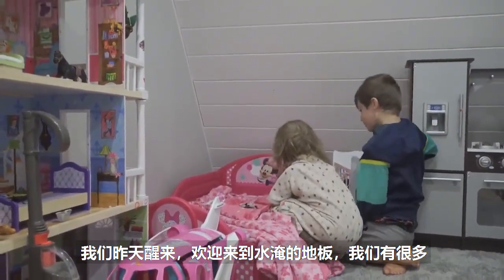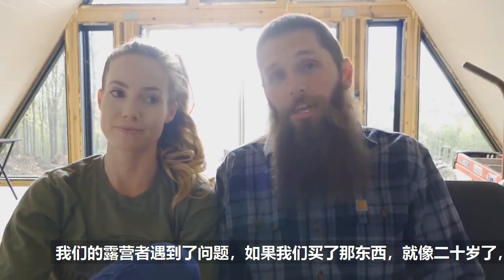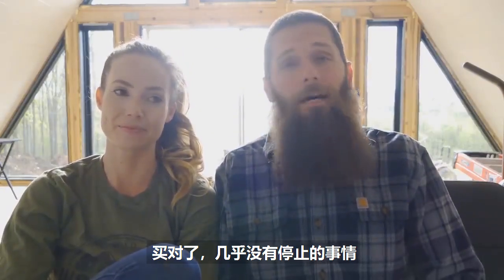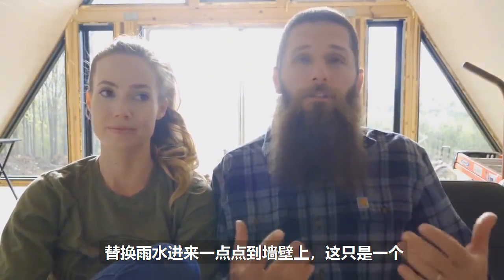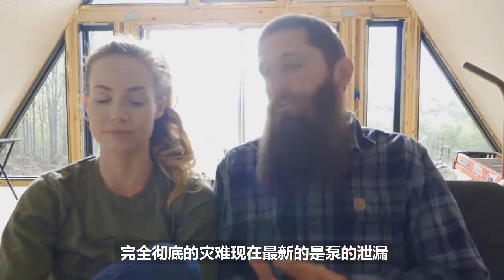Good job. We woke up yesterday to a flooded floor. We've been having a lot of problems with our camper. We bought that thing when it was like 20 years old, I think. The thing just doesn't stop leaking. We're constantly on top of the roof, patching stuff. The whole roof needs to be replaced. When it rains, water comes through the walls. It's just a complete and utter disaster.